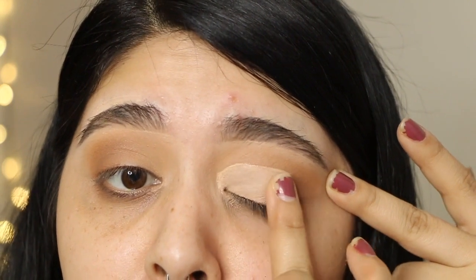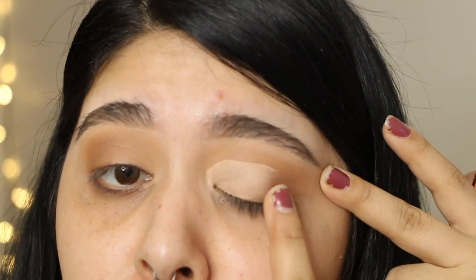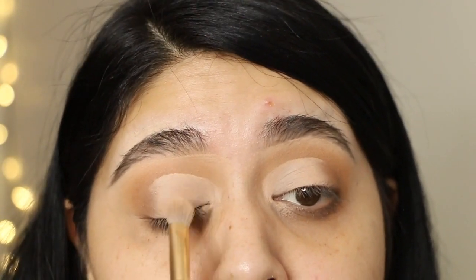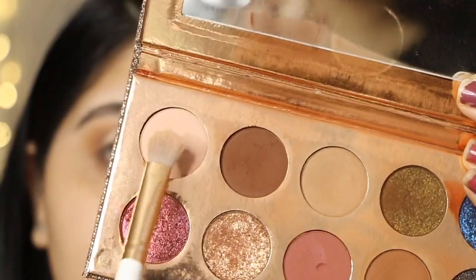And then towards the edges, I just go in with my finger and blend that edge of the concealer. Okay, so now to set that concealer, I'm gonna be taking the color Basic from the Katie and Desi Dose of Colors palette. Literally just this nude shade right here.